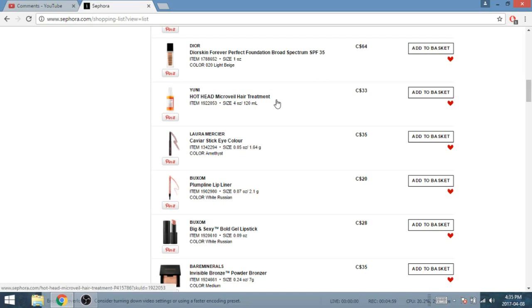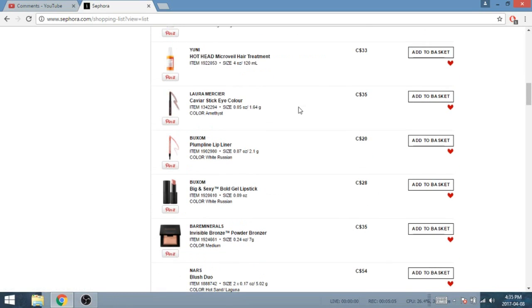Here's another hair treatment. This is the Unite Hothead Micro Veil Hair Treatment. I don't think that's going to happen. Okay, I actually think I might own this already. These are the Laura Mercier Caviar Eye Sticks. This one is in the shade Amethyst. I'm pretty sure I have that one. I have 3, and I can't remember which shades I own. But I know I own one purplish one, and this might be the one. So I have to check that out, but I would like to eventually get more of these.